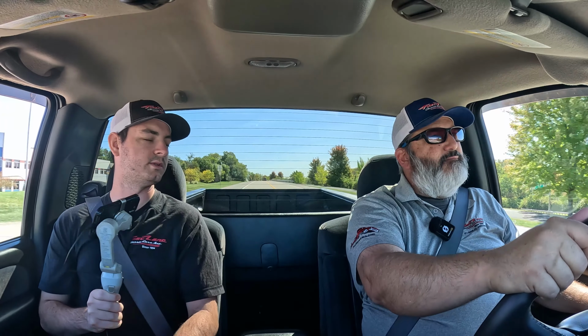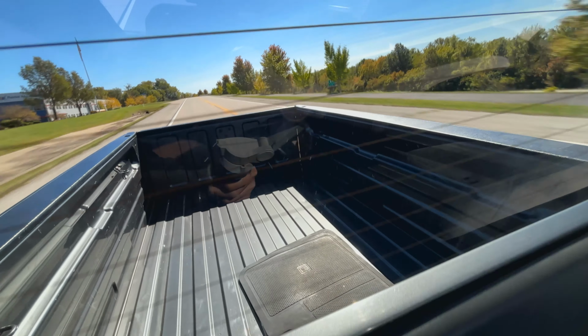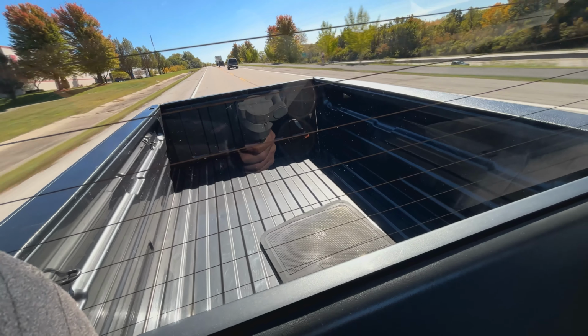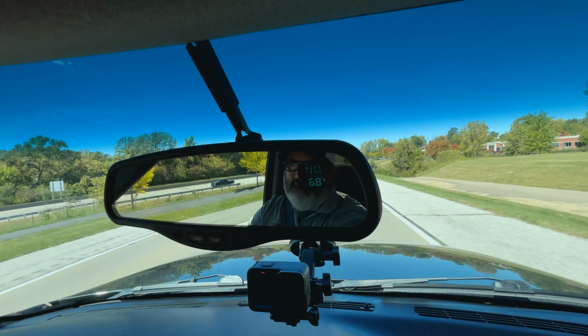Oh, look, you have a little jack storage. It's all in the back. That's where your jack is, right there, behind the seats. Very cool. We do not have back seats for real people. But if you look out this back window, you can see your bed. We also have some rubber floor mats back there. Even the bed's painted just like the rest of the body. Great. Rear window defogger. And look, I know what direction we're going. Northwest. We can tell what direction we're going.